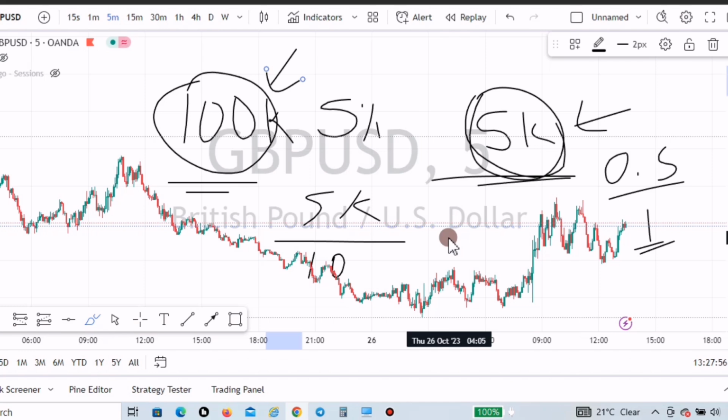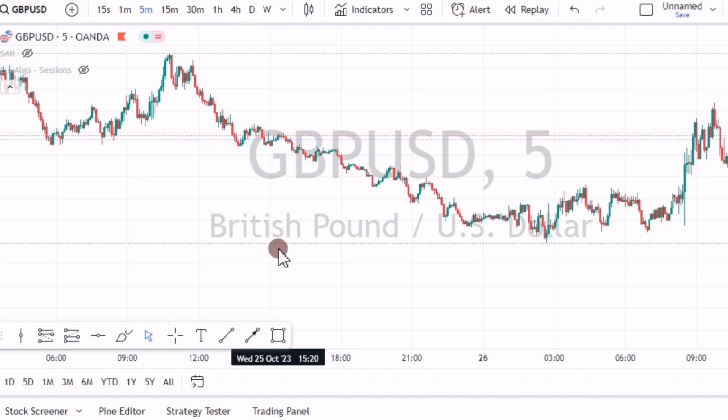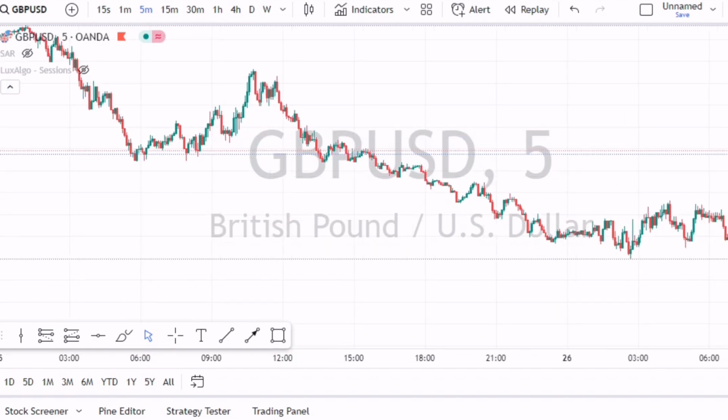For the strategy, remember that if you use this lot size of 1 or 0.5, you can take even up to, let's say, 80 losing trades without hitting your daily drawdown. Having a lot of chances to trade this account gives you a good chance to trade strategies like this one.